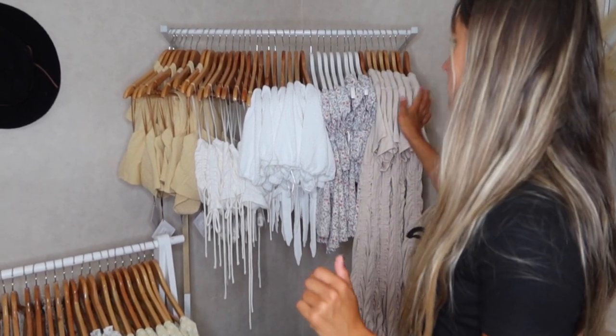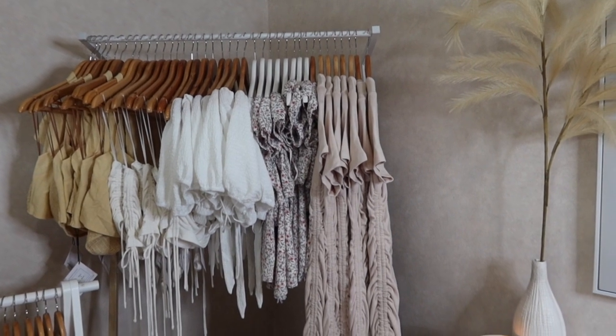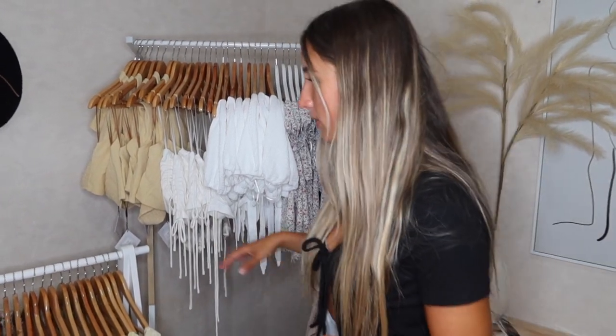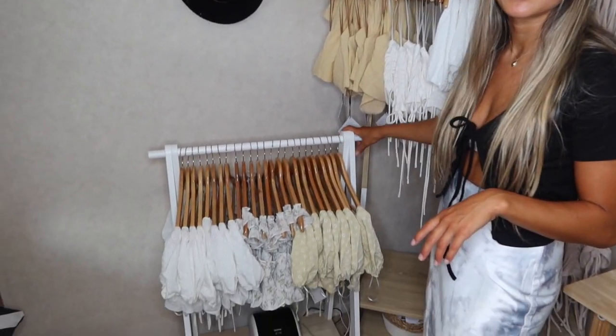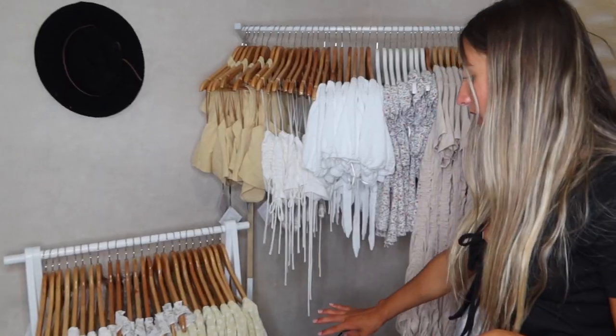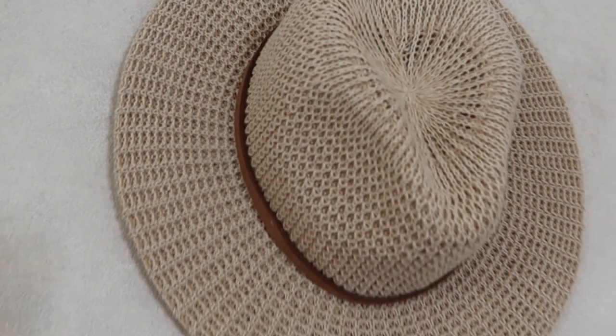But yeah, so these are some of our new arrivals. I basically just hang them on this hanger that I got up there. This one here is a smaller version. It was literally just a kid's version, but it matches so perfectly with the bigger one. Yeah, I just use all these wooden hangers. It's really annoying because I have all wooden hangers and then I just have these white ones, but I can't be bothered changing it.